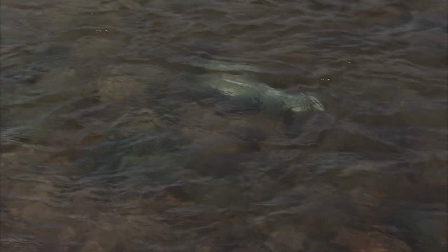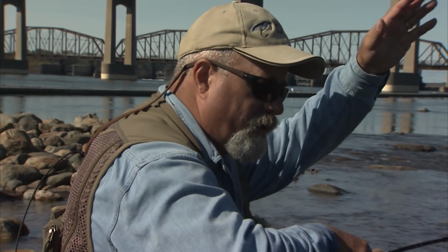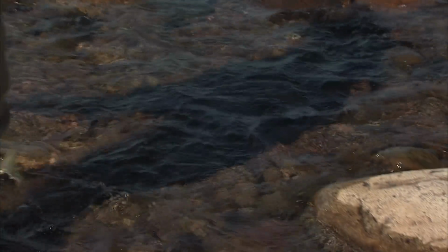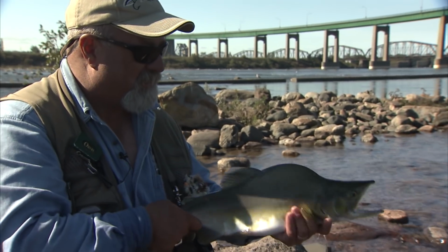And again, little side pressure. Bring him in on the side. Then he has to fight me and the current. If I hold straight up like that, then he's fighting just the current. And again. You see? Sault Ste. Marie pink salmon.